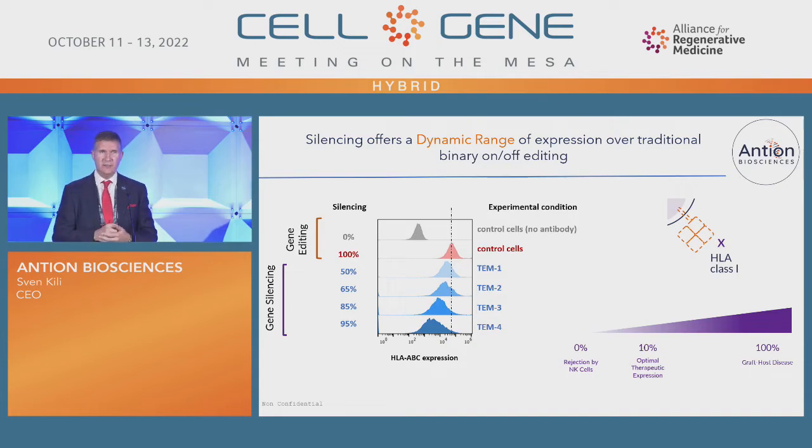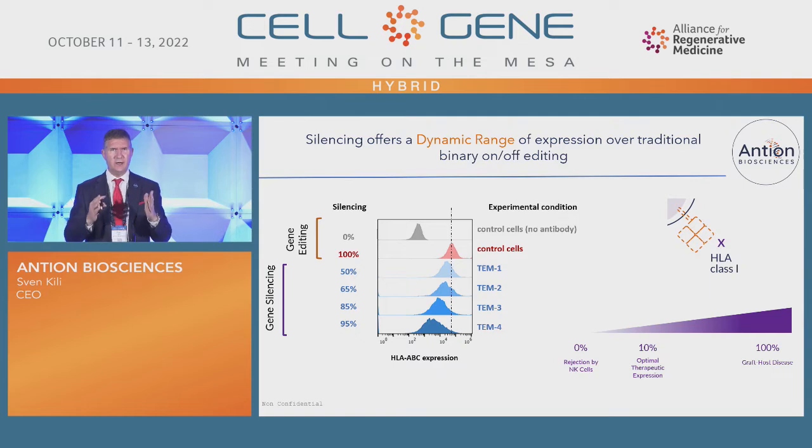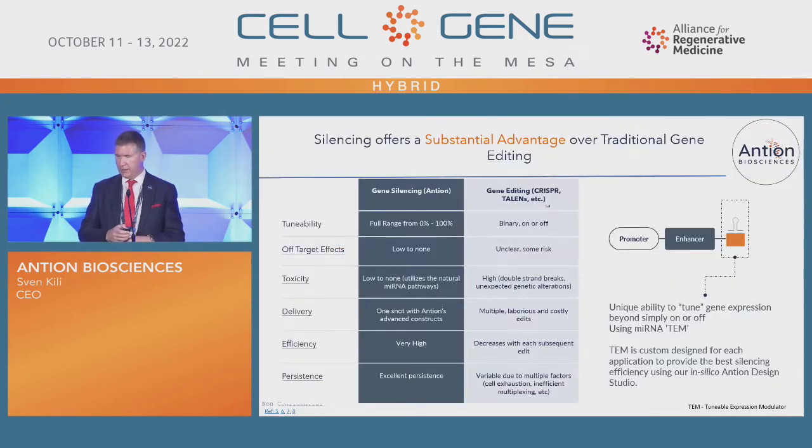And here you can see in the data, what we've been able to show is we can go everywhere from 50% silencing, and then we can tune it to 65, 85, 95, or 100% silencing for that specific target. So this gives us an inordinate amount of flexibility in thinking about getting into a tumor microenvironment or other areas where you may have a variety of other signals affecting your effector cells. This gives that enormous amount of flexibility.